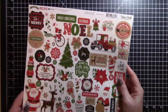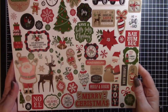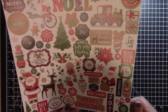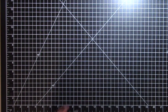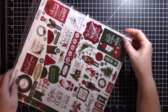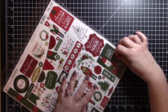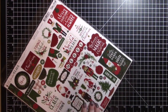And here are the stickers from this pack. Very cool. I love those Santas. They're so, so cool. And that ornament. Okay, 3 more. I'm going by the order that they had them, so no special order. This is Here Comes Santa Claus. This one I think is more traditional Christmas. That would be my guess just from looking at it.